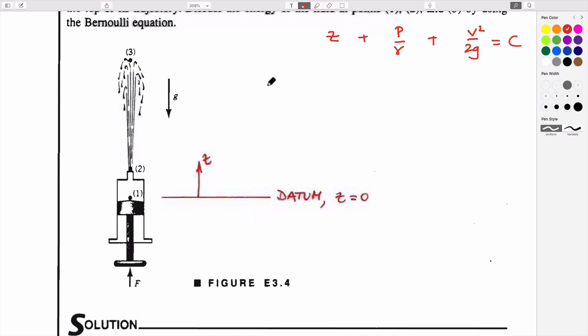But if you look at these three different locations, and figure out what these individual components are, then it's relatively straightforward, right? So at this point here, the elevation is low, and so the elevation head is quite small, and you could calculate it if you know where your datum is. I guess if this is your datum, then it's actually equal to 0. So I'm just going to draw columns under each of these terms. If you look at the pressure of this, then it's enclosed, you're squeezing it, and so the pressure is quite high.